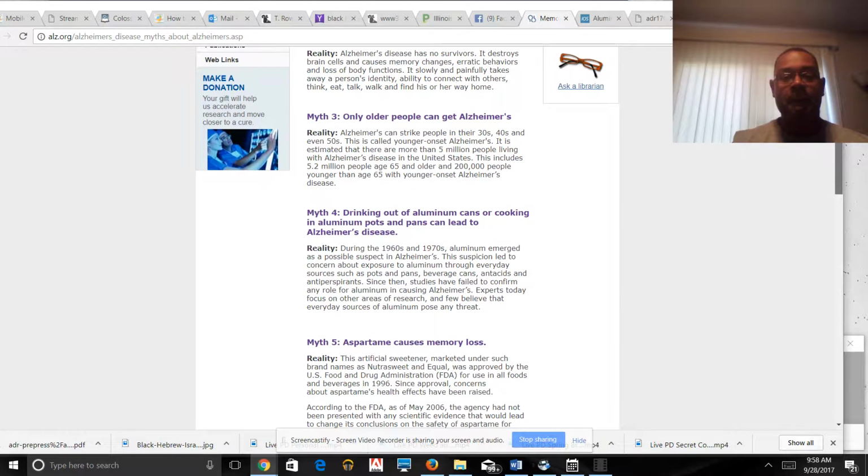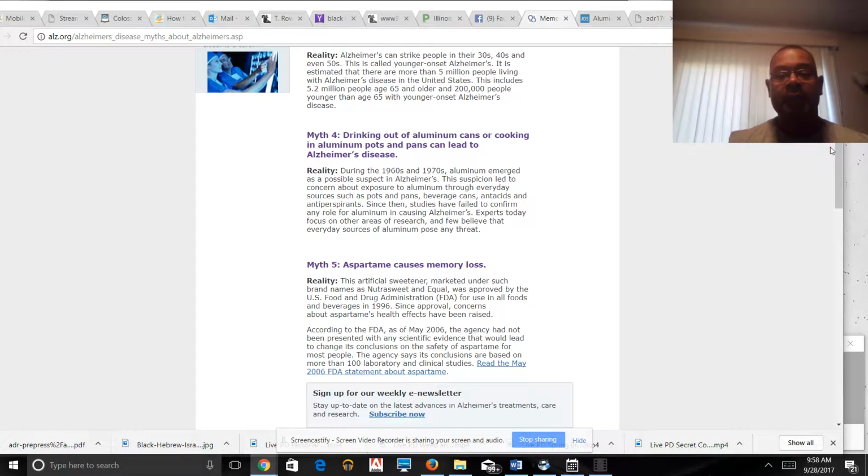Myth number 4 says drinking out of aluminum cans or cooking in aluminum pots and pans can lead to Alzheimer's disease. Now they call it a myth. I know that a lot of those things have protective coatings on them anyway, so there's a law now that requires those manufacturers to have protective coatings on them. It says during the 1960s and 1970s, aluminum emerged as a possible suspect in Alzheimer's. This suspicion led to concern about exposure to aluminum through everyday sources such as pots, pans, beverage cans, antacids, antiperspirants.